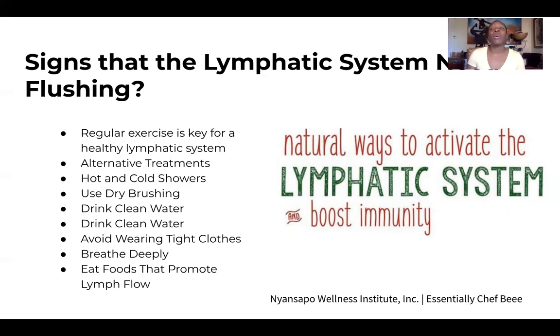People do hot showers. There's something called dry brushing. So it literally looks like a bath brush. And what you do is you brush the body, you brush up the body towards the chest area. You brush up the legs, you brush up the back, you brush up the arms, you continuously brush. And what happens is it basically starts to stimulate the lymphatic system.